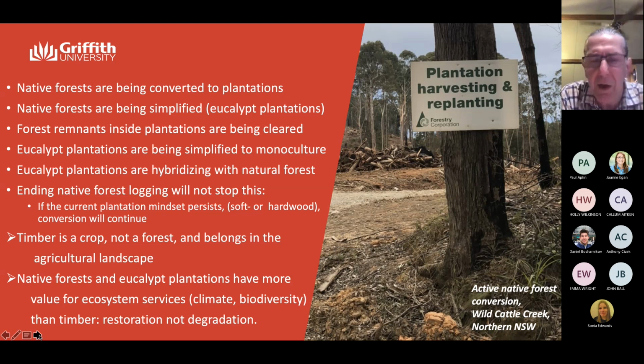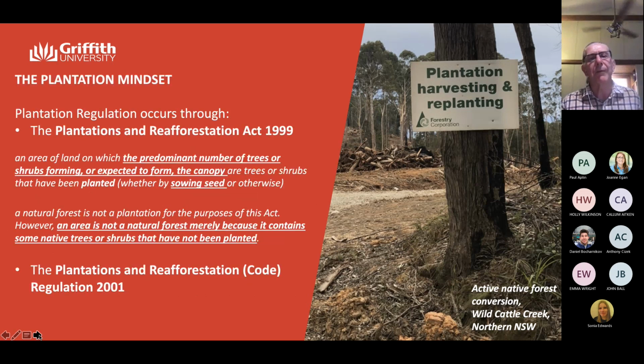Native forests, and I argue controversially, eucalypt plantations, have more value for their ecosystem services, for climate and biodiversity, than they do for timber, and we need to restore them, not degrade them. But unfortunately, that is happening not just in our native forest estate as part of ongoing native forest logging operations, but through the Plantations and Reforestation Act, largely because it has these very weird definitions about plantations.